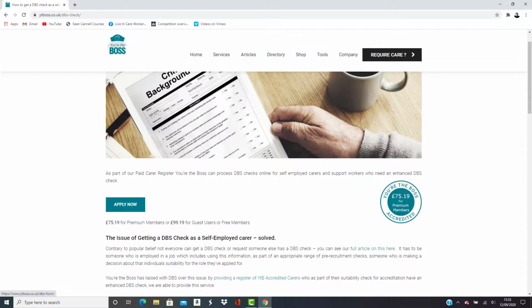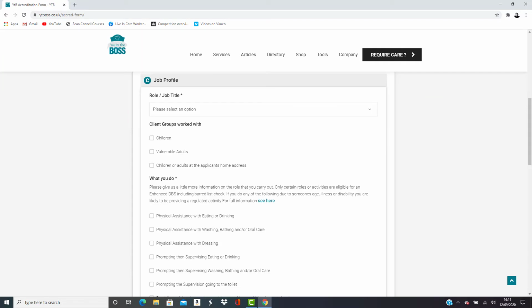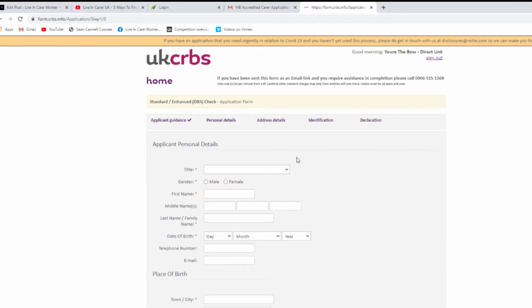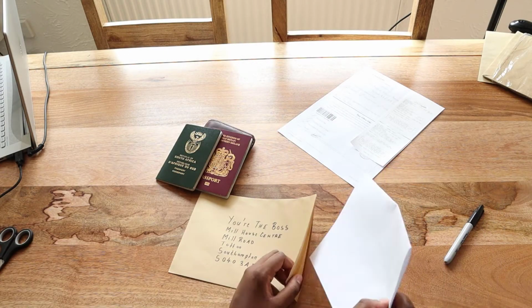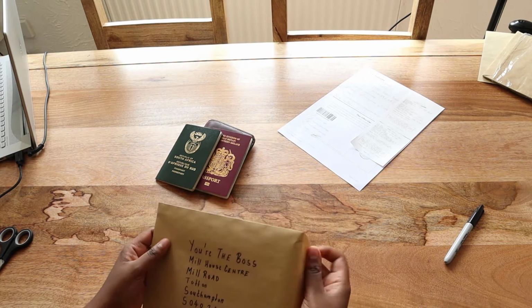So you begin your application here, and Your DBS will ask you some information about who you are and your work. You will then receive an email with further instructions to make payment, complete the actual DBS application, email a copy of your insurance, and send in your ID for a DBS check using the post office service. After you complete all of this, you should get your DBS within 2 weeks.